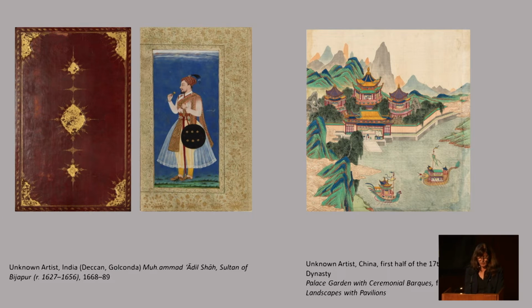The Kupferstich-Kabinett has always been conceived as a universal collection, thus it does not only have strong local sources but also global roots. An example is this exquisite mid-17th century book of portraits of Indian rulers. A handwritten note in German in the book is dated 1689, suggesting that it had entered the Kunstkammer by then. In praise of its quality, the note says, "This book is of particularly great value."